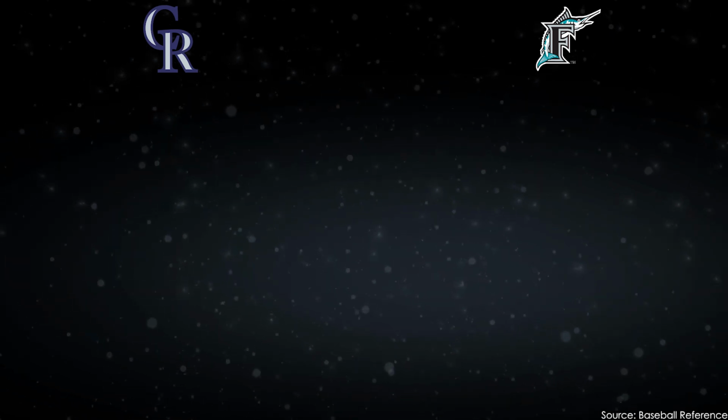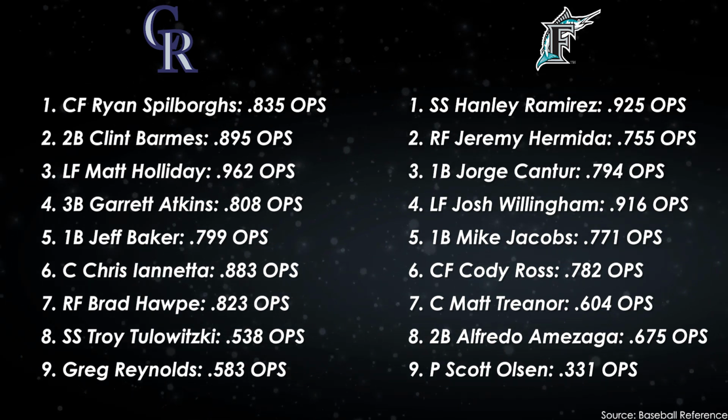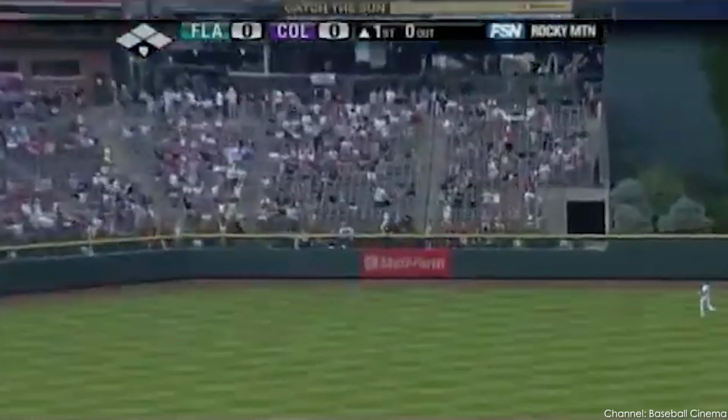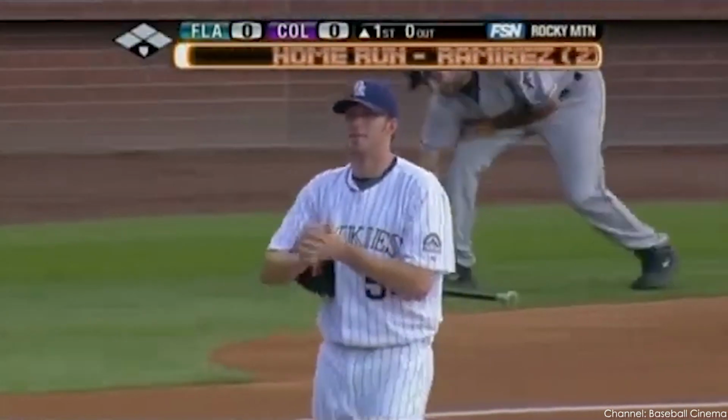And really quickly, here are the lineups for each team. I'm not going to go through each player, so pause the video if you want. Alright, top of the first. Oh, Hanley Ramirez has already hit the ball to center field. Yeah, there was really no other way for this game to start.